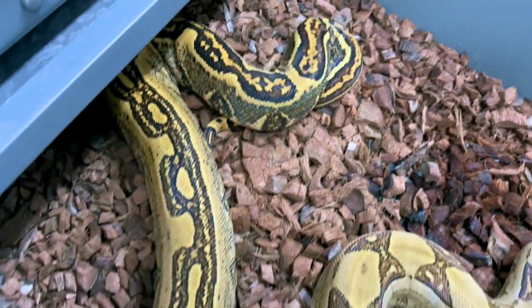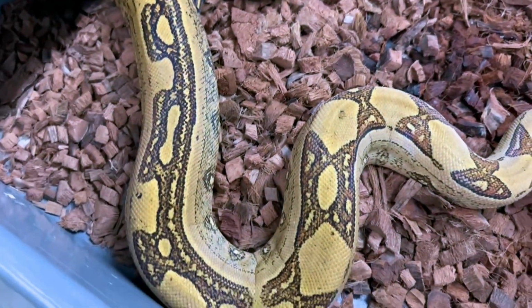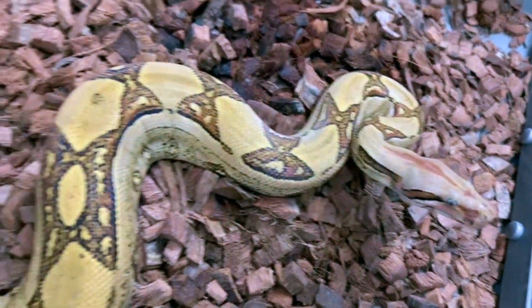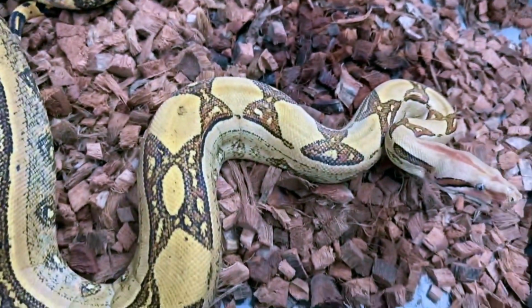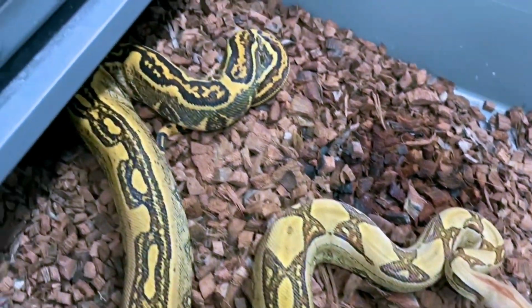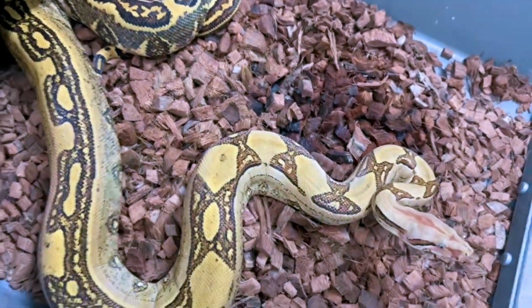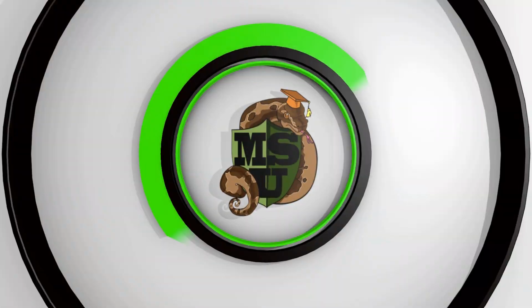She is gorgeous. You can see her labyrinth pattern is really explicit because she has no hypo gene in there. And the hypo gene a lot of times stretches it out or erases it a little bit. She is perfect in every sense, and hopefully we're going to get her to breed this year and make some really nice, first generation albino labbies.